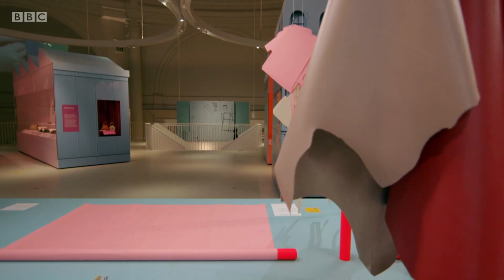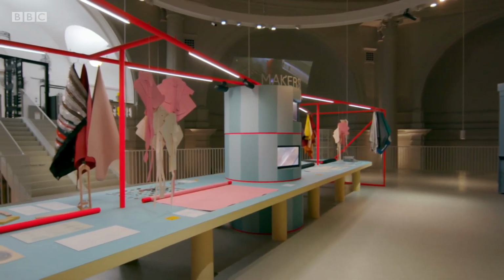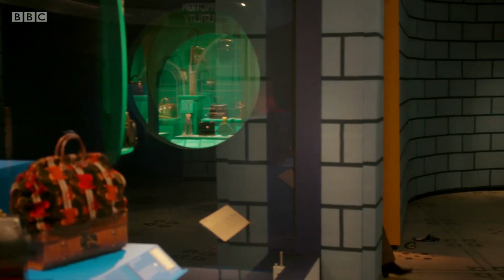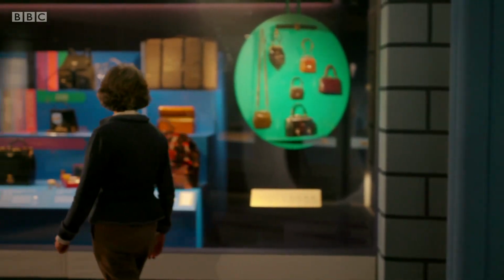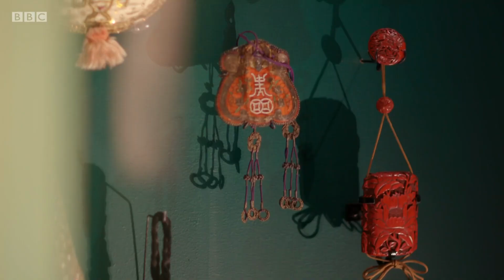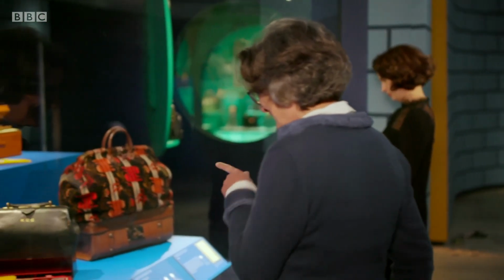The dispatch box and writing case have now finally taken their place alongside 300 other trunks, cases, and handbags. Every single object is now well lit on their mount and looking their best. That's fantastic. After 2.5 years working on this, seeing the object finally coming together, it really feels amazing. Wow, this is the one I like.